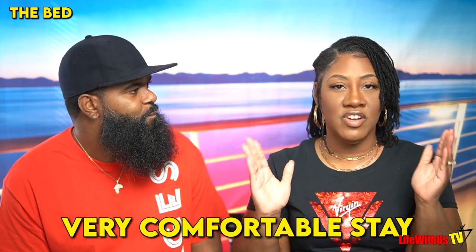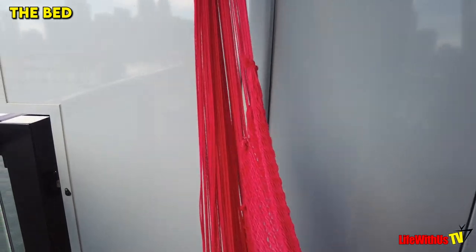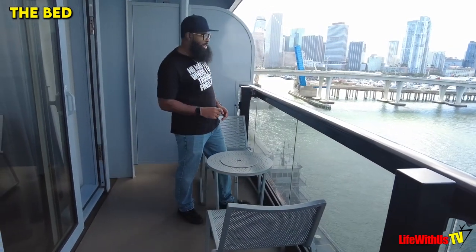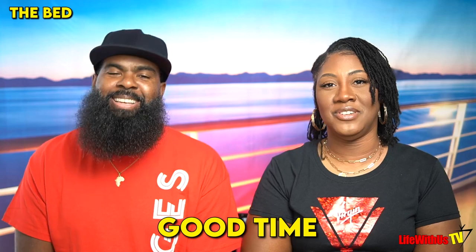Like I said, a very comfortable stay. The balcony on this cabin was humongous. So we were able to have the two-seat table and we had the hammock, and none of it ever touched. It was just so much space. We could have gotten out there and done the line dance slide. We could have had a balcony party out there too. Good times.